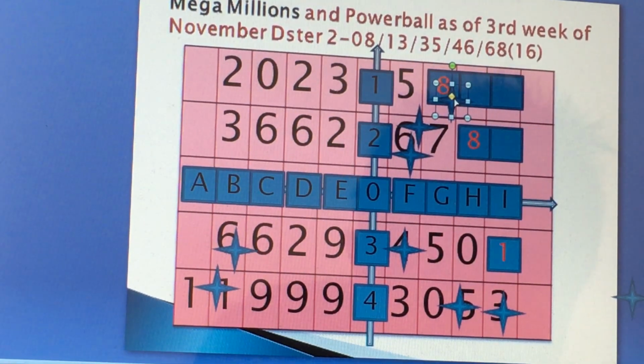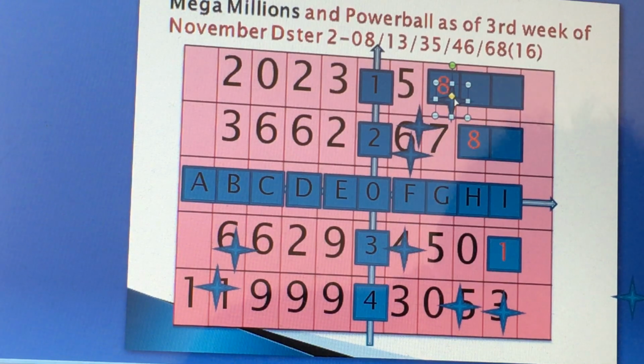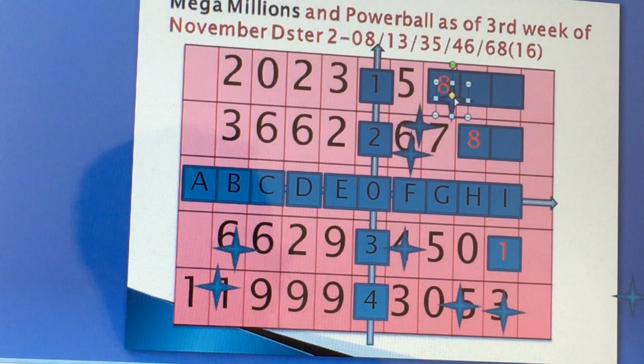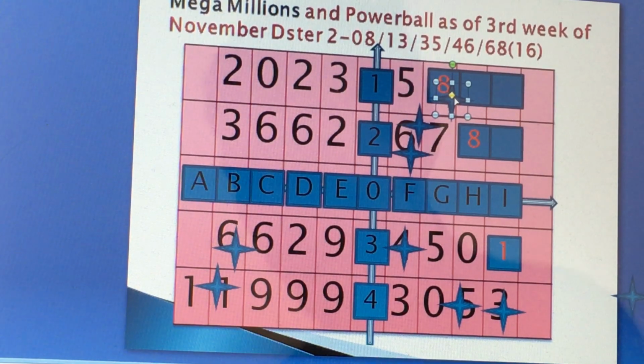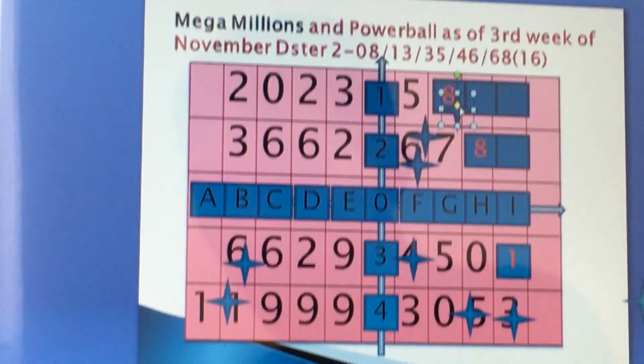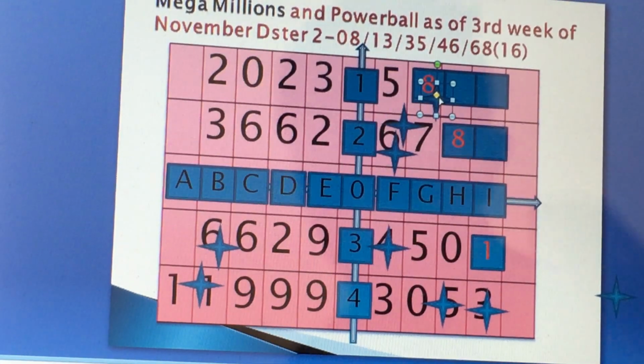And once again, the blue box has to be used correctly. And if you use it correctly, you'll see the winning combination being drawn.